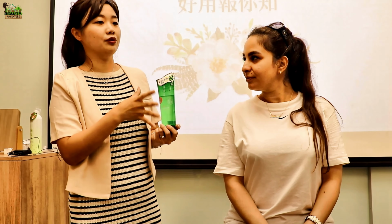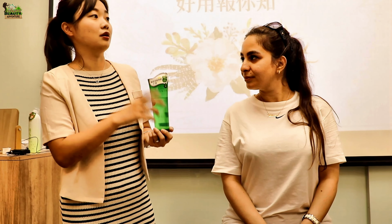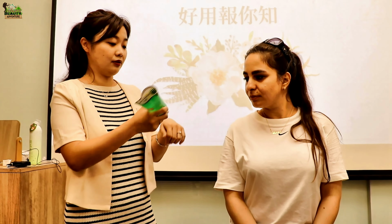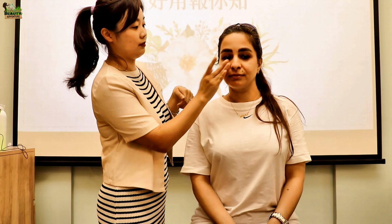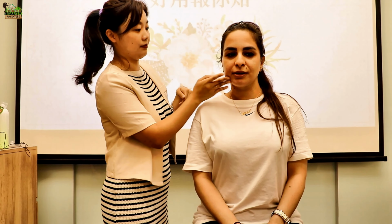Because you have oily skin, right? Today I will show you an aloe gel for oily skin, and you can use it after sun, after sunburn. It has a high aloe vera content. If you get sunburn, it's very good, because in Taiwan we get burned a lot.